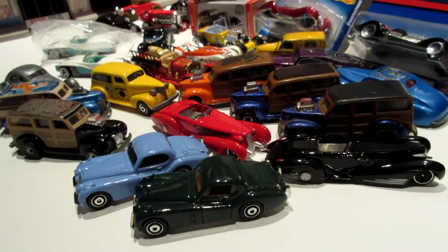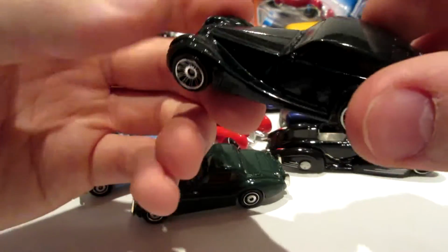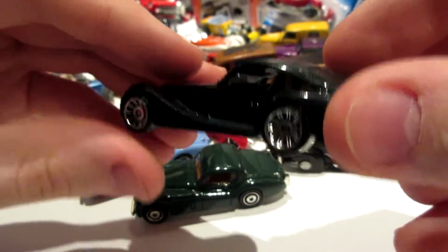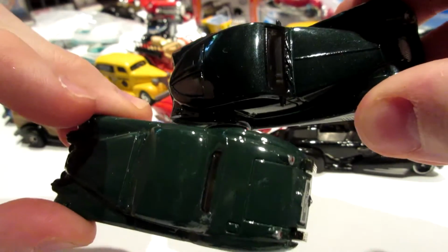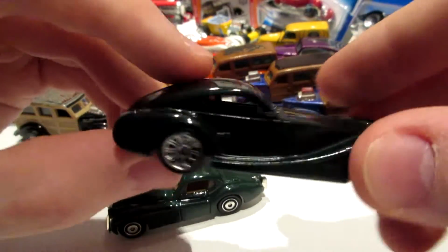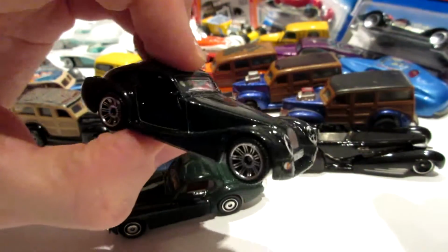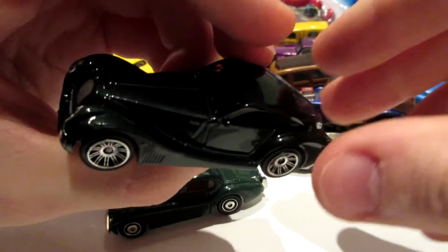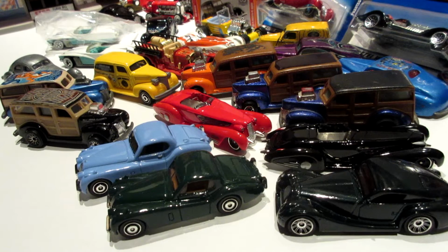Oh, hold on. I still have 2 cars left. Yeah, they were covered a little bit behind me. We have this Morgan, which seems to be not exactly the same color green, but very close to. Still very nice, 10-spoke wheels. Also I like the shape of this car. Looks very nice.